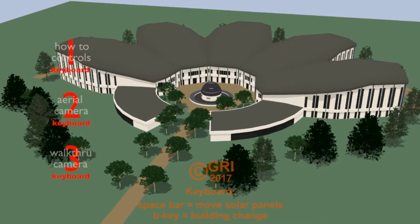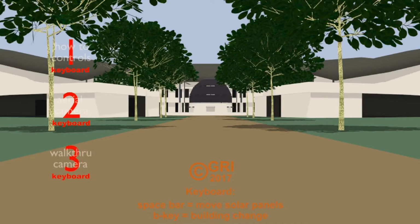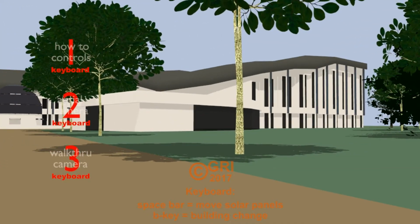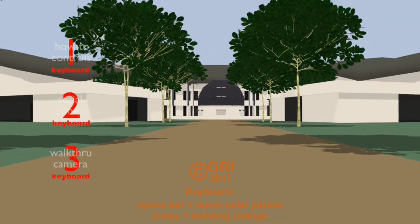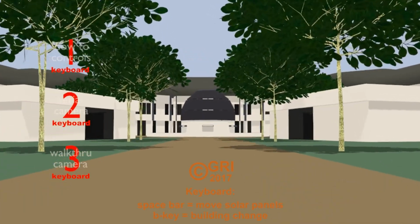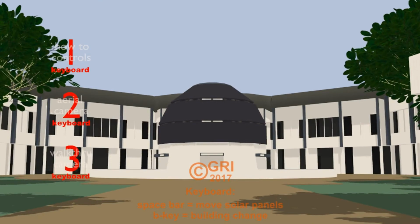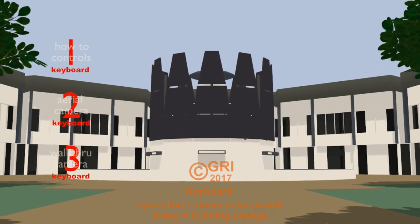So you have these 2 front buildings here that are only 1 story, and you basically look at them on the lawn area. And I'm going to go into my walk view, and whoops, you can see the buildings, how they set up, and we'll go into the courtyard with the solar panels. Now I hit the key on the keyboard, and it'll open up.